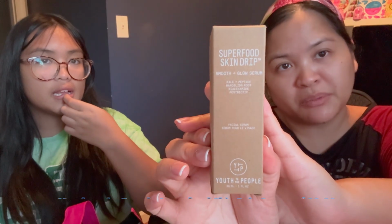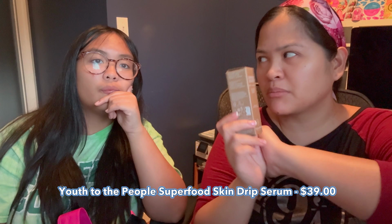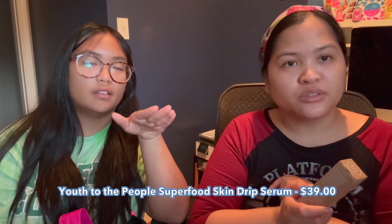Okay, we have the Youth to the People Superfood Skin Drip. Do you remember getting Youth to the People for general admission? No, I don't think we got a sample size of that. Oh yeah, they did give out a lot of samples at their booth. So if you were general admission, even though you didn't have this in your swag bag, you would still have this if you got the samples from the booth.